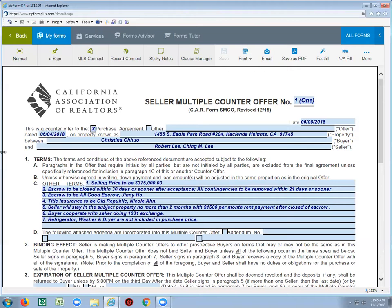Because if you receive 3 offers and you counter just one and the buyer accepts, the other 2 may challenge you: you lied to me, it is a multiple offer. But how many offers did you counter? 1. And which form did you use? Multiple counter offer. What does multiple mean? What's this supposed to be? Multiple counter. Certainly in our office we have had those situations before, and we got fined $500.